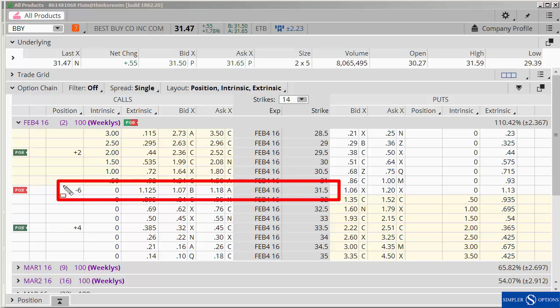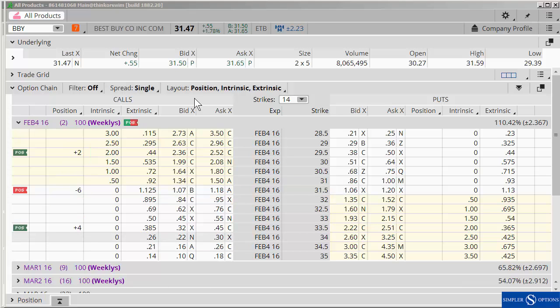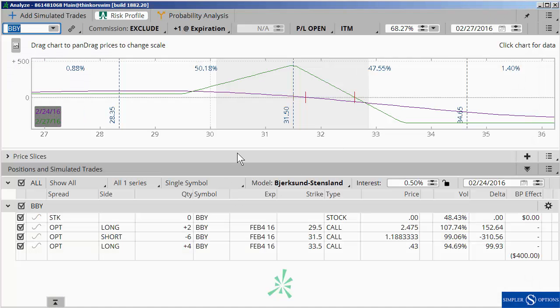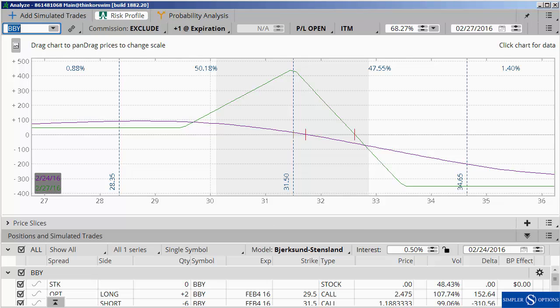So by setting this up for each of these, what we did here is sell 3, buy 1, and then buy 2. We did that 2 times, taking in a credit on each of them. And then where these strategies make the most sense, or where the visual aspect of it becomes helpful, is looking at it here. So in the Analyze tab, this will set me up for Best Buy as follows.